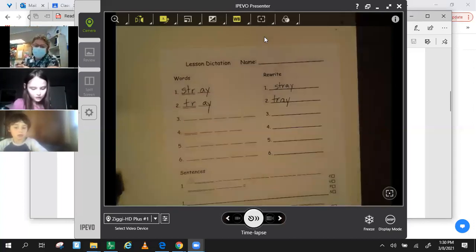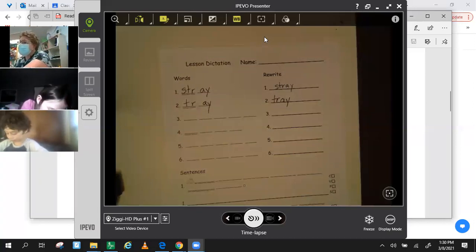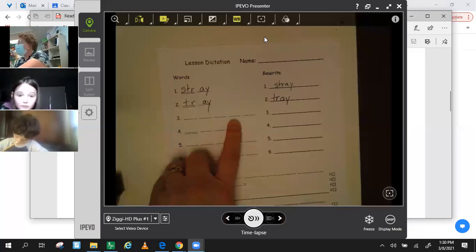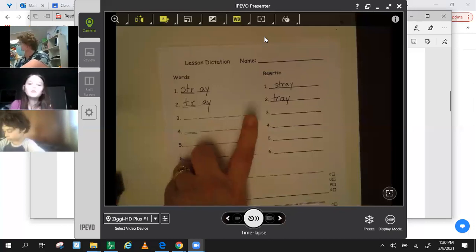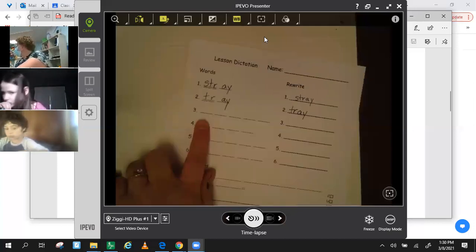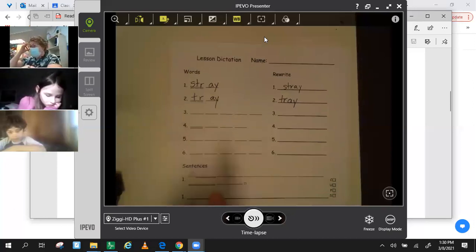Number three. Now, two syllables. Dismay. One word. Thank you. Dismay. I was full of dismay when the student was rude. Dismay. Think about all those lines. There's enough lines there if you use your vowel team. Dismay. I was filled with dismay when the student was rude.